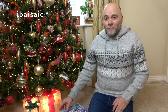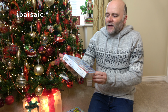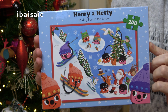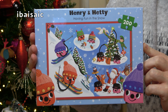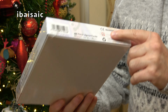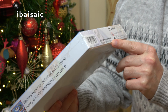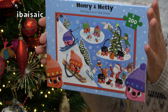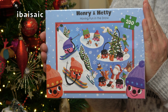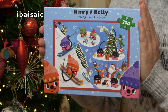The first item I'm going to show you is a jigsaw puzzle. This is Henry and Hetty having fun in the snow. This jigsaw puzzle has 200 pieces. It's suitable for children 4 and up, or adults, but 0 to 3 there's a little sad face, and the actual finished puzzle is 50 by 38 centimeters, so it's quite a nice large puzzle. Ideal, something to do on a rainy day if you've got a young Henry or Hetty fan, or any child or anyone who likes pneumatic vacuum cleaners might like to do this puzzle.